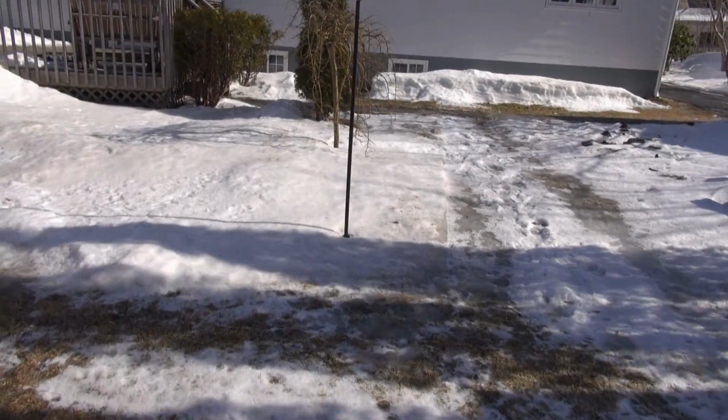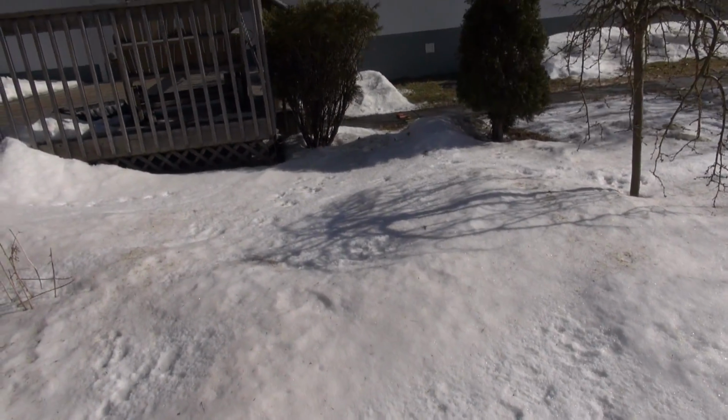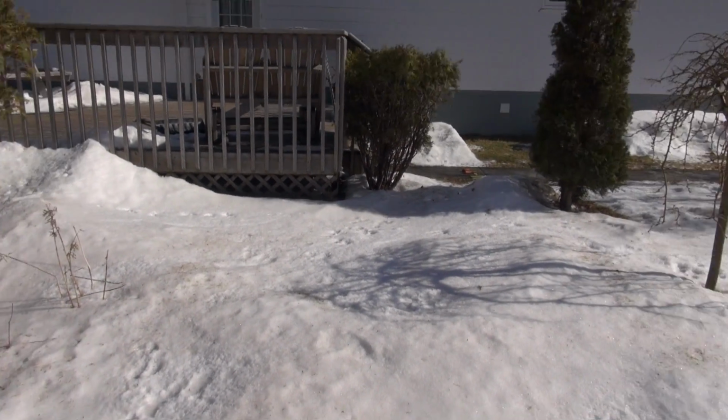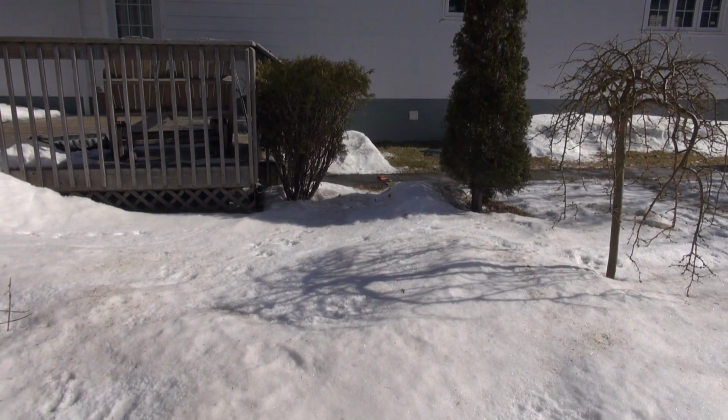I'll have to come back. He's probably a little bit skittish because this morning three little dogs chased him away, so I'd say he's gone under the patio, him and his buddy, so he'll come out later on. I'll get you another view of him.